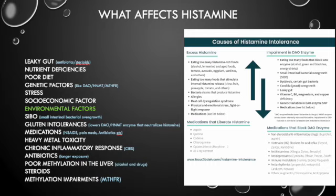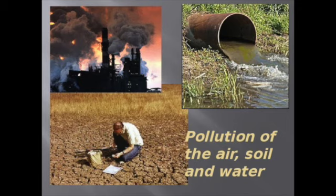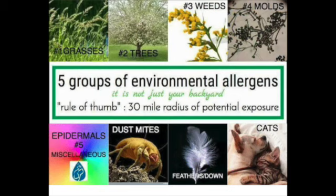Environmental factors also play a part. Pesticides and other chemicals have completely invaded our environment and are impossible to avoid. Environmental allergens like pollens, ragweed, hay, etc. can have a big impact on those histamine levels as well.